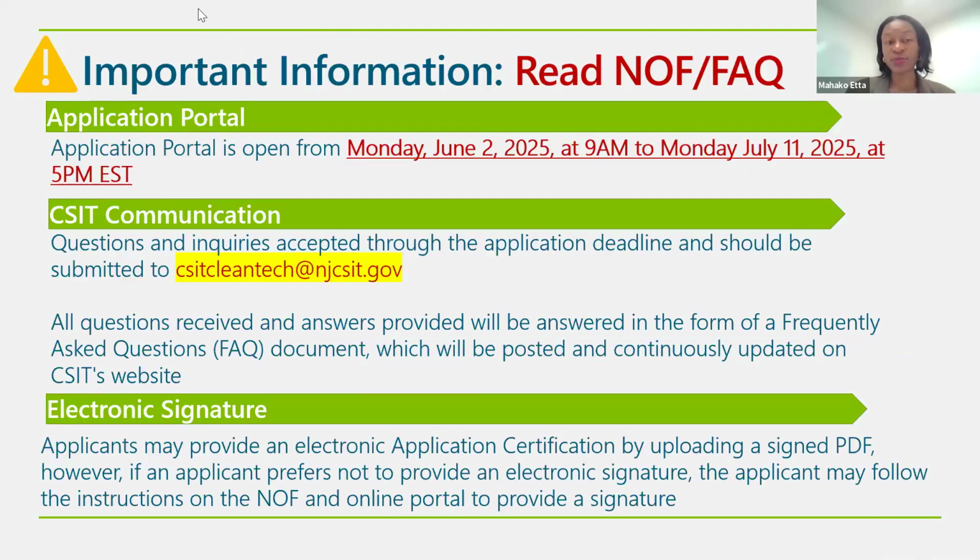So the application portal will open Monday, June 2nd at 9 a.m. and close Monday, July 11th at 5 p.m. So do not wait. I cannot implore you enough. Do not wait till the last minute to do this application. The system will close at 5 p.m. and we cannot reopen the system at all.